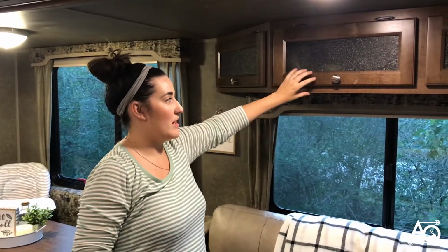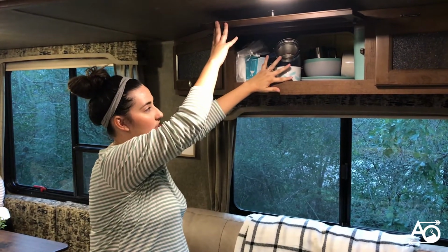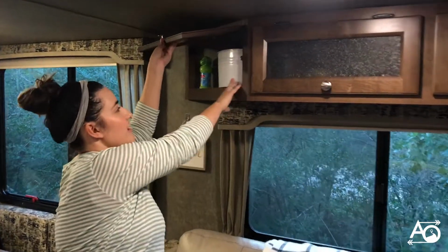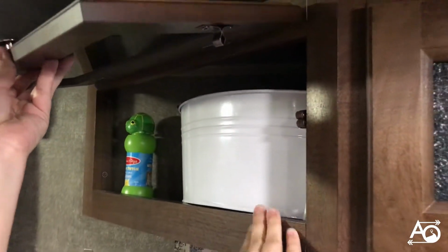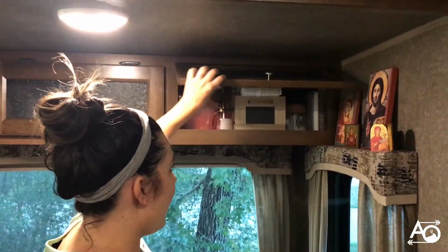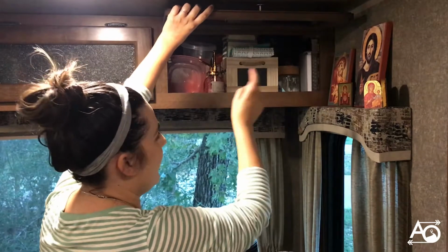These cabinets up above, we do keep our kitchen bags and then just some dishes that we do use every single day. This side over here, we have just a bucket that I like to call our junk bucket, and it's filled with just like batteries and chalk and different things that the boys need. And then on this side, I just have some books, August's baby book, candles, and we have a first aid kit in the back.